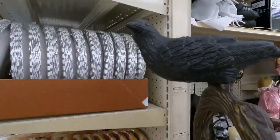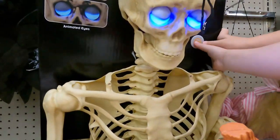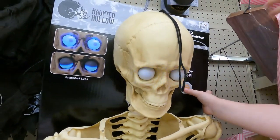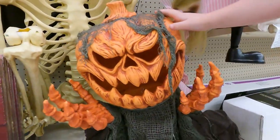Whoa! Is it cool? Mama! And a pumpkin? Mama, look! What do you got there? Ooh! Oh, look at those eyes! Yeah, you push it. Swimming girl! That is awesome! Mama, and look, they have a pumpkin. Let's see what he does.